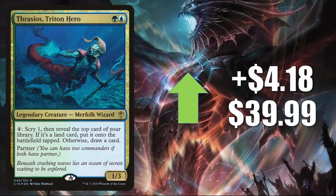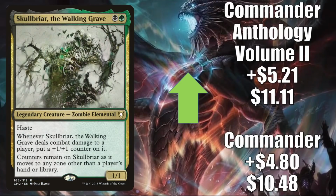And yes, this is one of the partner commanders for the deck that everybody loves, Sushi Hulk. And this did get a Command Zone mention this week too, which could be part of the reason this one's still hot. And Tymna did not make our list this week. Skullbriar, The Walking Grave. Commander up $4.80 this week to $10.48.